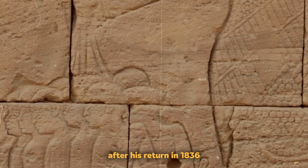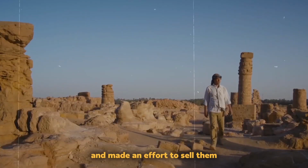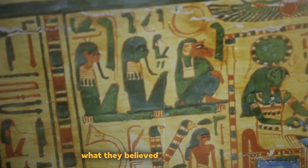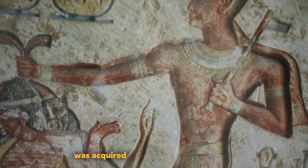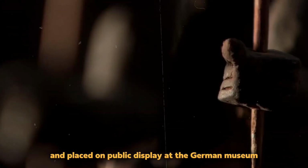After his return in 1836, he documented his findings and made an effort to sell them. But potential customers were skeptical that such an abundance of jewelry could have come from what they believed to be a primitive sub-Saharan African population. In the end, Amanishakheto's jewelry was acquired by the Bavarian monarchy and placed on public display at the German Museum.